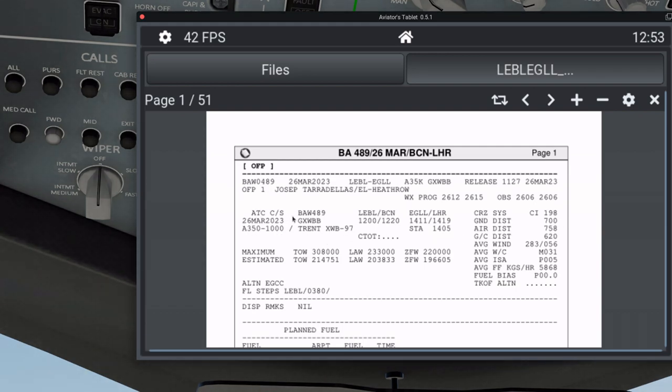So, air traffic control call sign, Speedbird 489, from Barcelona to Heathrow. 26th of March, expected takeoff time will be 1200 UTC, which we're going to miss because I've got too much to do to hit that. So 1200 is our pushback time, that's 6 minutes away, we're not going to make that. You can see top right, that's local time, not UTC. We're not going to hit that.